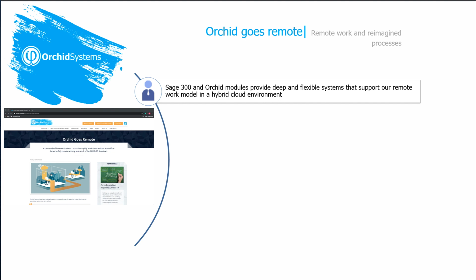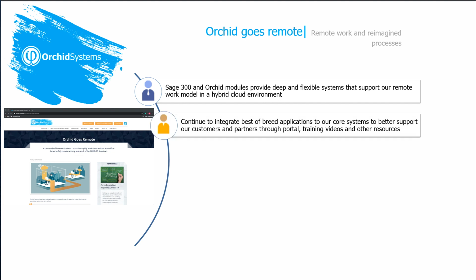And while we were already partially on that journey with flexible systems to support our team in a hybrid cloud environment, we've been pushed to complete some more changes, and we're comforted that Sage 300 and Orchid modules support our remote working model very well. We will continue to integrate best-of-breed applications to our core systems to better support customers and partners through our soon-to-be released portal, through additional training videos and other resources, and obviously less travel for the time being.